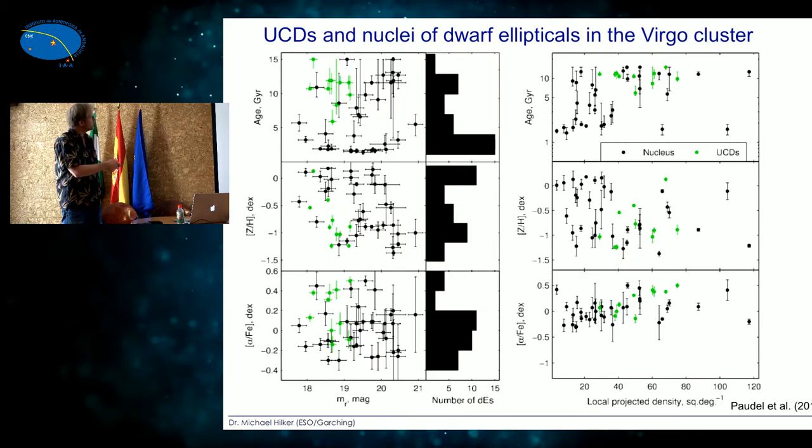Then if you go to the metallicity, most of the UCDs are here, they have a spread, but a lot of them are metal poor, whereas a lot of nuclei are metal rich. Or the alpha over iron abundance, I said already, that most of the nuclei have solar abundance, which would be at zero, but a lot of UCDs have globular cluster-like alpha over iron abundances. And this is against distance.